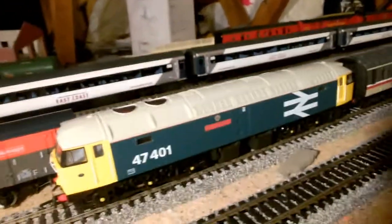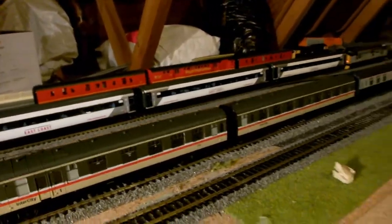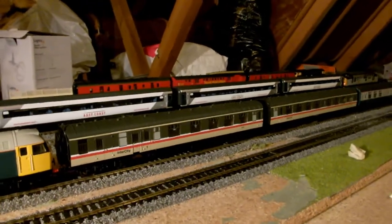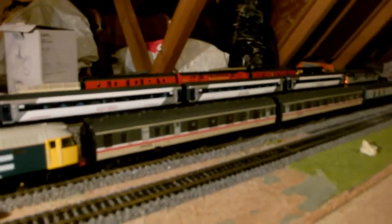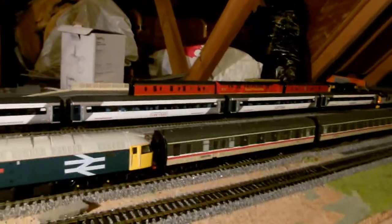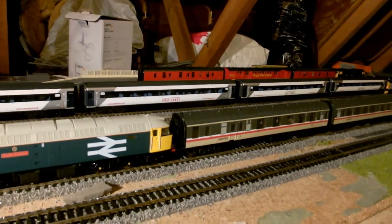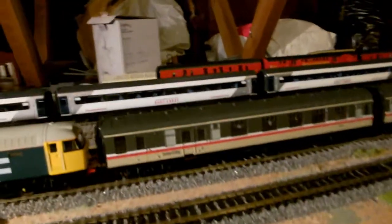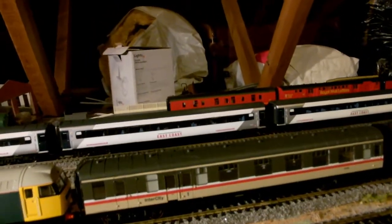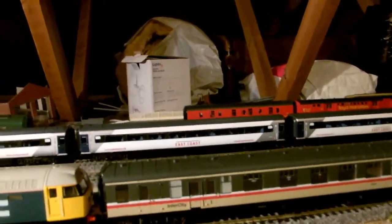we see here the 47 on platform 1. We have two new Mark 1s. Now these were bought from the same place where that was bought. If you watched the review of this steam locomotive, you'll know. These were bought from the railway shop opposite the North York Moors Railway in Grosmont, Yorkshire basically. These were a nice and cheap price, like £15 each. So good deal on them.